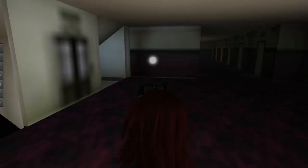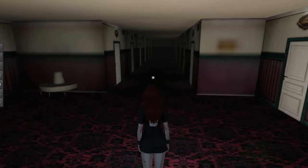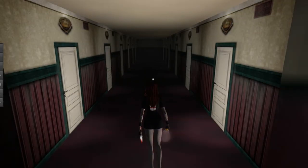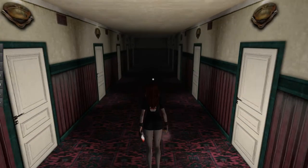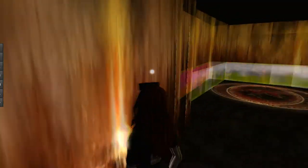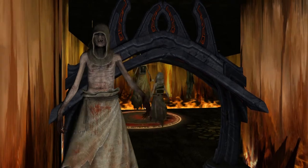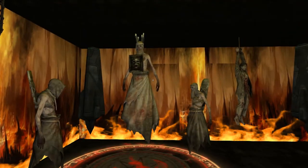Yeah, we'll go on ahead through the door and on to the next room on this floor, which I believe is this way. Ah, yes. The room to hell. I heard this one is a particular tourist favorite.